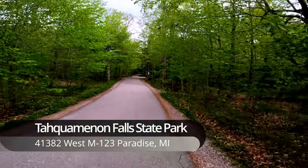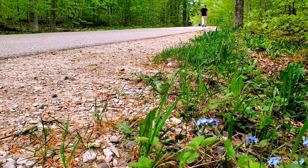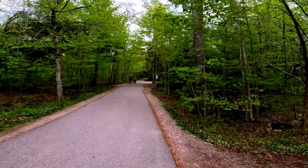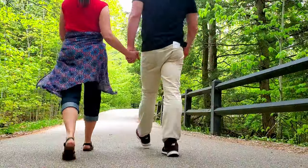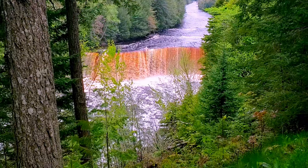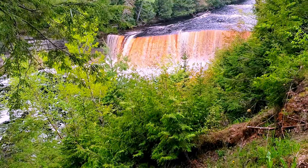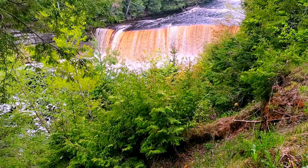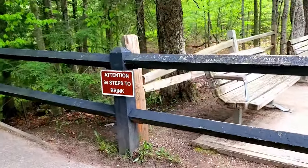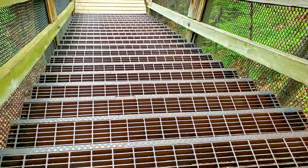We are at Tequamanon Falls in Michigan, the Upper Peninsula, Michigan to be specific. This is about as easy of a walk as you're gonna find getting in and out of a waterfall. This is Tequamanon Falls. Some people call it Root Beer Falls. It's flowing at a rate of 11.5 thousand gallons per second. Okay, as accessible as everything has been, we are now dealing with 94 steps.